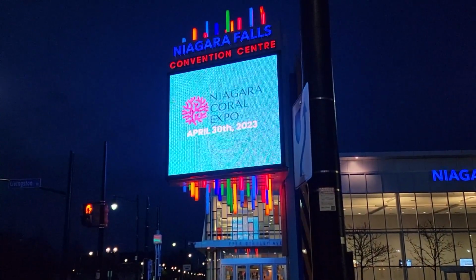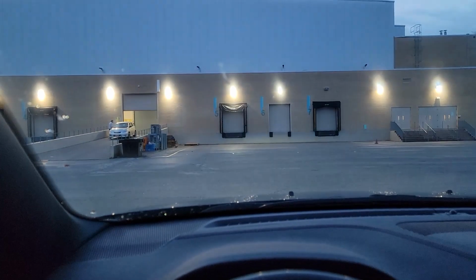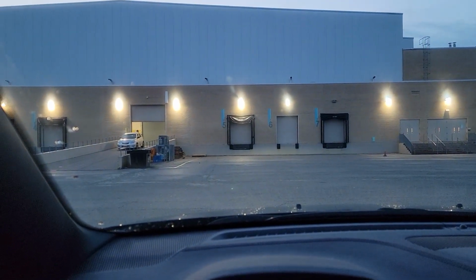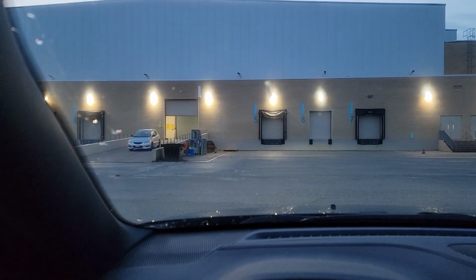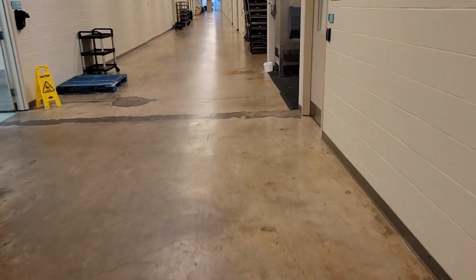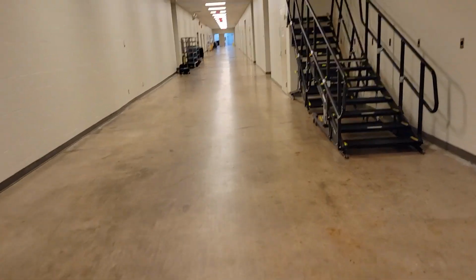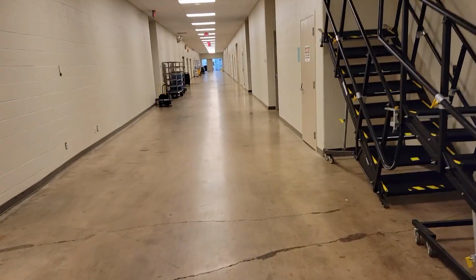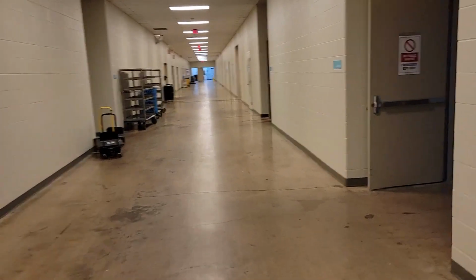Here you go, guys. We're at the venue. Well, we're next up to load in. It's now 10 after 6. All right, guys, we're in the show. Just walked my first cart down to the booth. I'm on my way to go get the second one. It is a long walk.